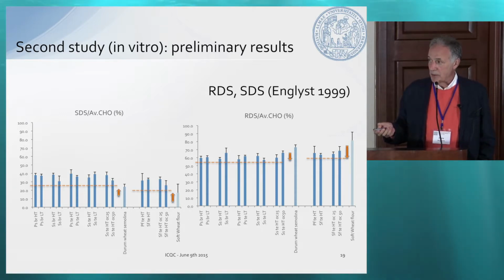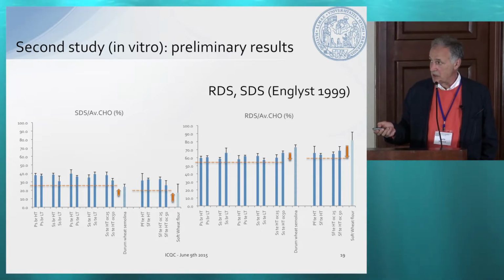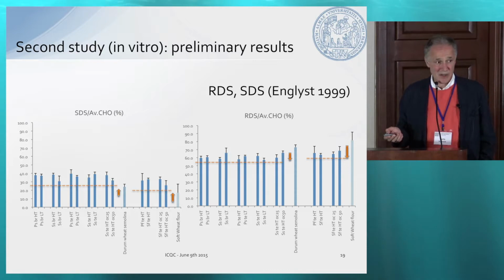The same happens with the, not durum wheat semolina, but with the spring wheat flour. So even if the protein content is lower, the process of pasta making increases the slowly digestible starch and decreases the rapidly digestible starch. So this seems linked to the process.